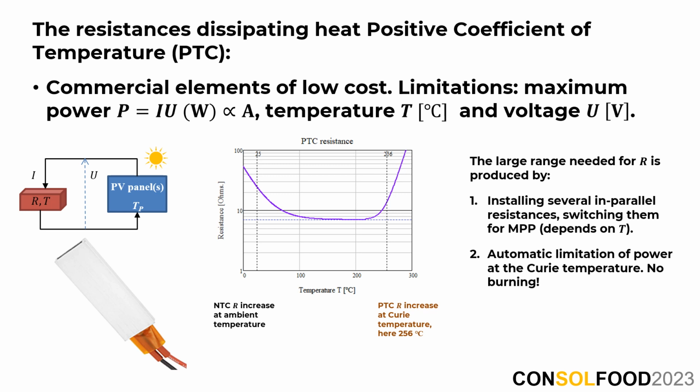It is a resistance that is changing with temperature. This happens with some elements that are named PTC, positive temperature coefficient resistors. They are low cost and they are commercial. They are used in many places. What happens is that the resistance has two areas: low temperature, medium temperature, and high temperature. At low temperature the resistance is low, and above a temperature that is named the Curie temperature, the resistance grows very fast. So somehow we have a variable resistance that is good.